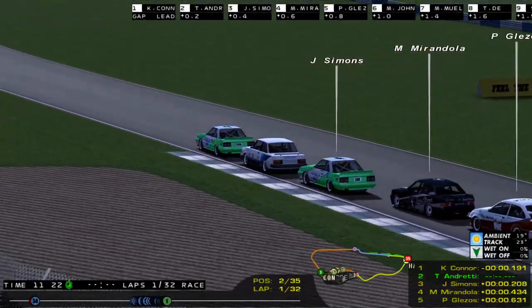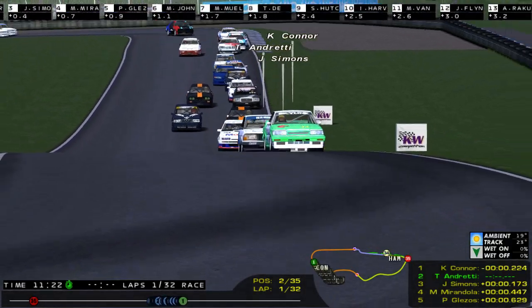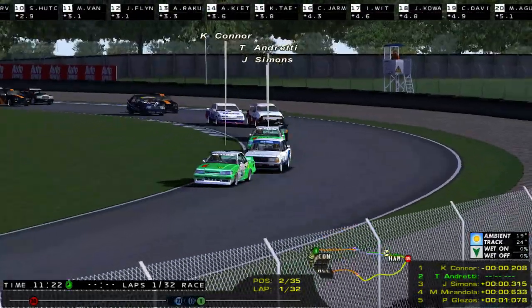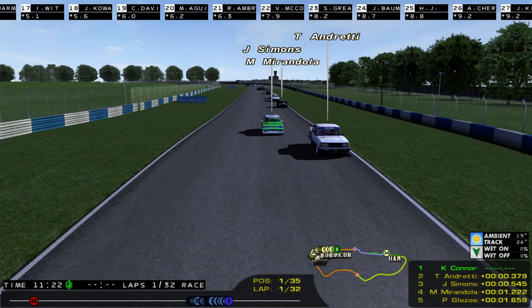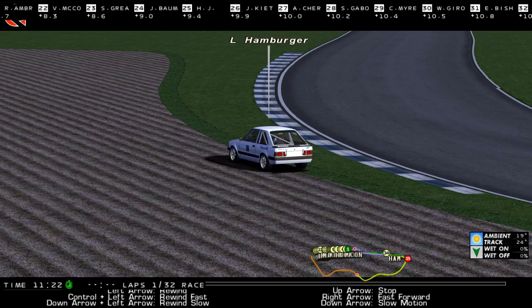And so they're all pretty much line astern then. The top few, there is a move from Mirandola on Simons. Hasn't managed to pull it off. Glezos and I believe Johnson are having a fight behind. This is Simons now having a go.